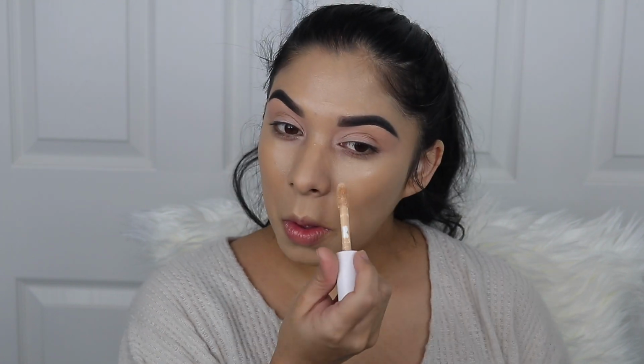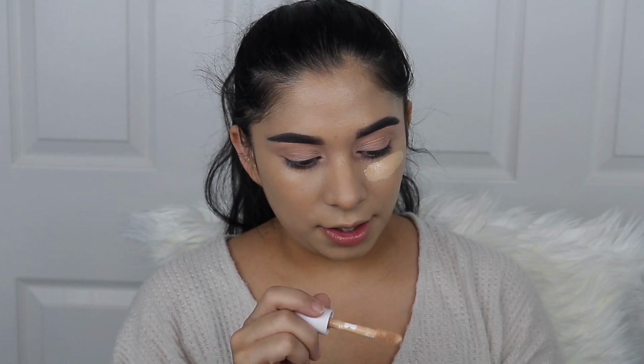So the next thing I'm gonna do is go in with the e.l.f. Hydrating Camo Concealer. This has become my favorite concealer ever, and I'm almost done with it. I'm gonna have to go buy more.